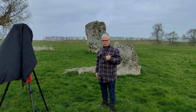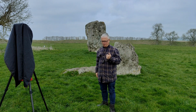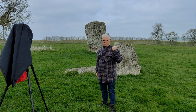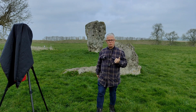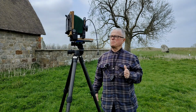F32, 1/30th of a second is a metered reading for 400. That's for the HP5. So 1/15th, 1/8. So it'll be 1/8 with the Hectare, and perhaps 1/8 and 1/15, and then 1/30th with the HP5. Right, looks like sun is coming out again, so let's get this exposure made.